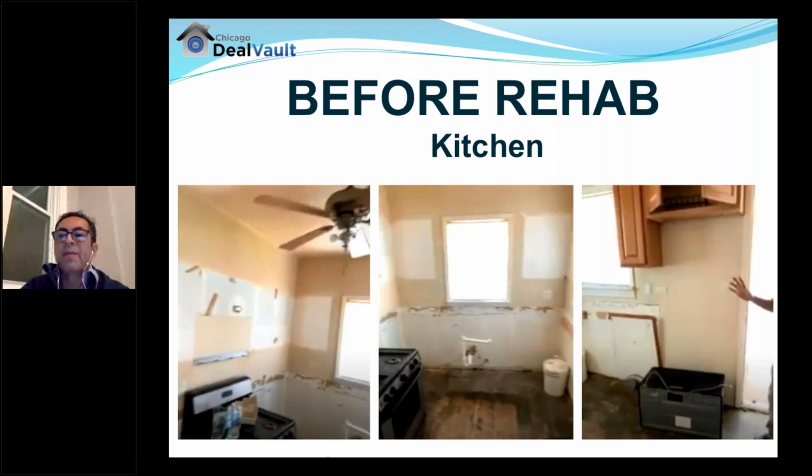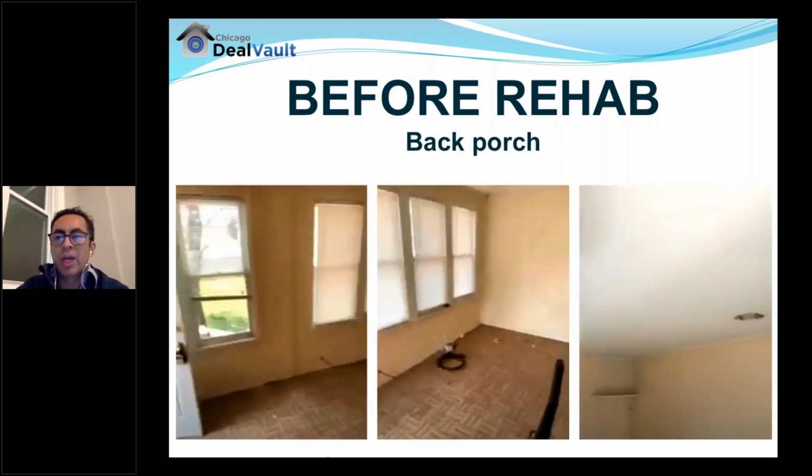Next, you have the back porch that we're going to check in just a minute. It was just in okay condition, but as you can see, take a look at the windows. So the windows were in very bad shape.